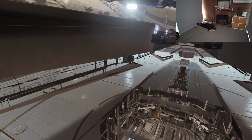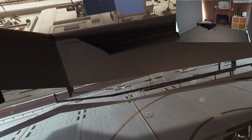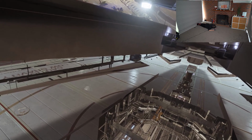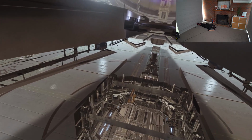This thing is just covered in them. And you can see there, if I lie down, another hardpoint poking its little head out there, and some of those low-res textures taking up the space between the hardpoint and the landing gear, and between the hardpoint and the fighter bay.